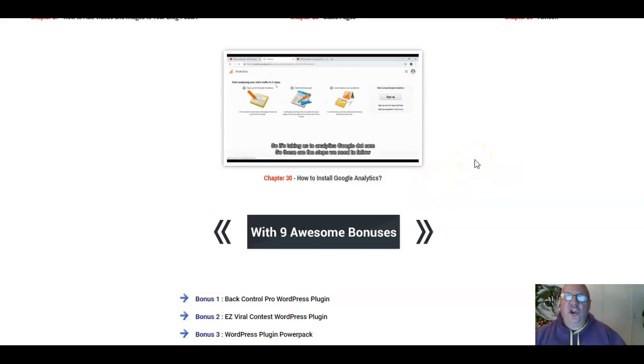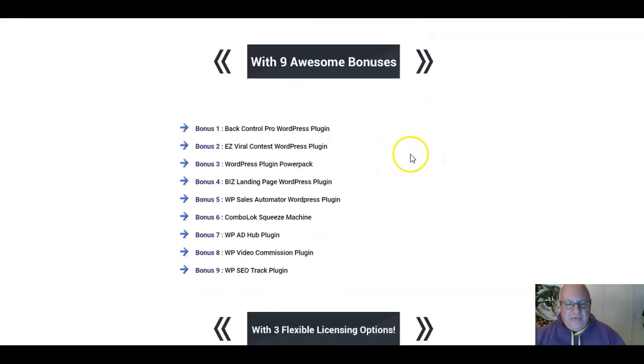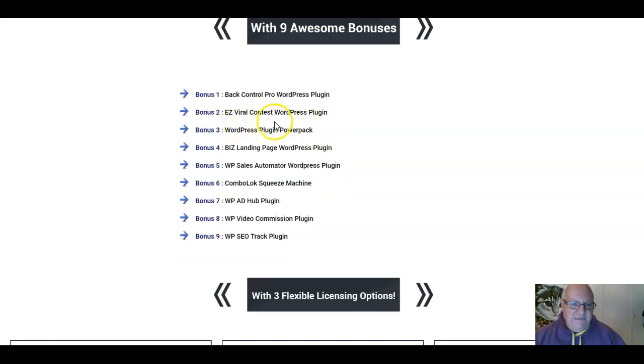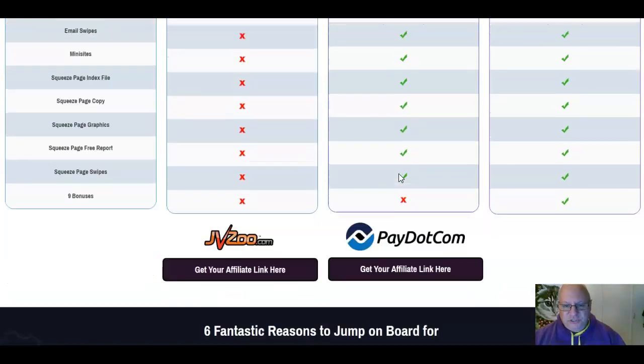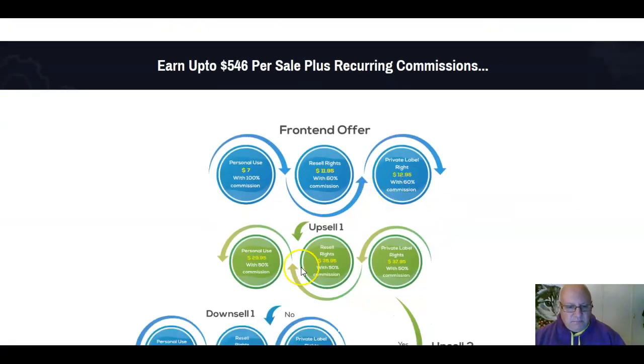So as you can see, a lot more content, and you also are going to get these bonuses with the Pro upsell. Back Control Pro WordPress plugin, Easy Viral Contest plugin, WordPress plugin Power Pack, Biz Landing Page plugin, WordPress Sales Automator plugin, Combo Lock Squeeze Machine, WordPress Ad Hub plugin, WordPress Video Commission plugin, and WordPress SEO Track plugin. Now, the options for those upgrades are for your own use, $29.95, reseller rights without being able to make any changes, $35.95, and full private label rights, $37.95, which is again obviously the one that I would recommend.